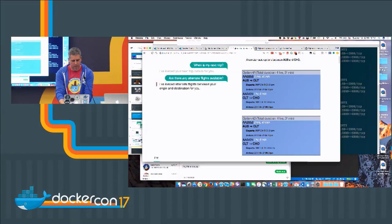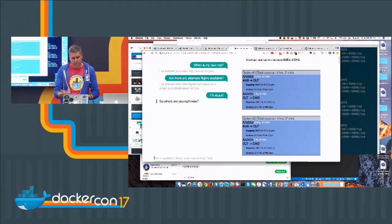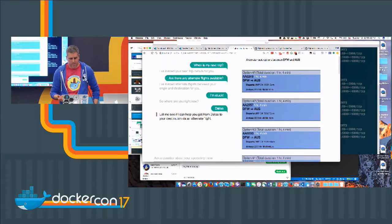But now I can say something like, I'm stuck. Because I programmed in those intents and entities, it notices that I have some sort of problem. I could have said my flight was canceled, and Watson would have recognized all those as being about this problem state. I didn't mention an airport, so it actually said, so where are you right now? Like Lynn last night, she was stuck in Dallas. So I can say Dallas, and it says, let me see if I can help you get from Dallas to your destination via an alternate flight.